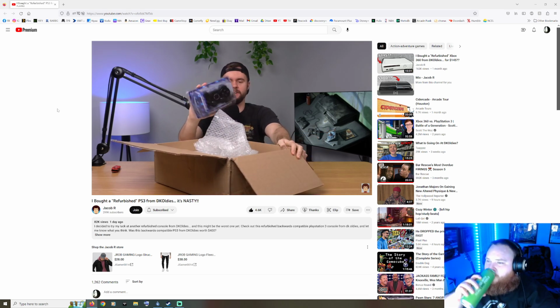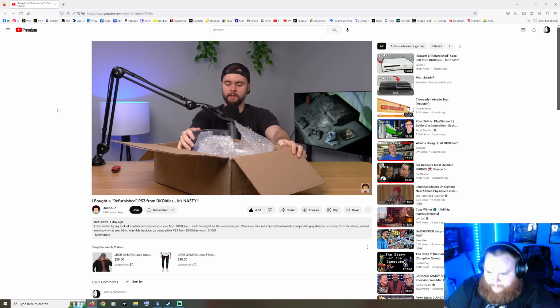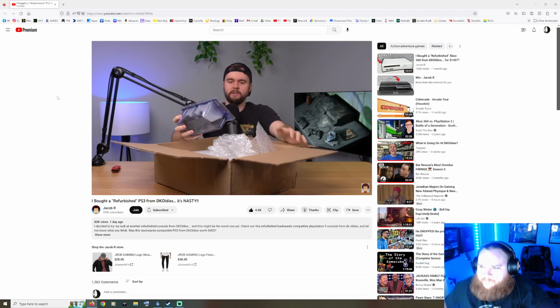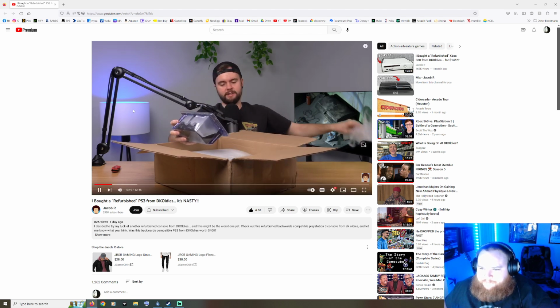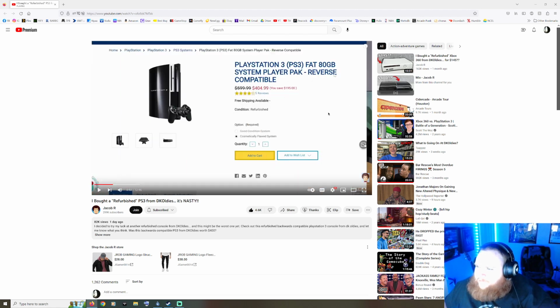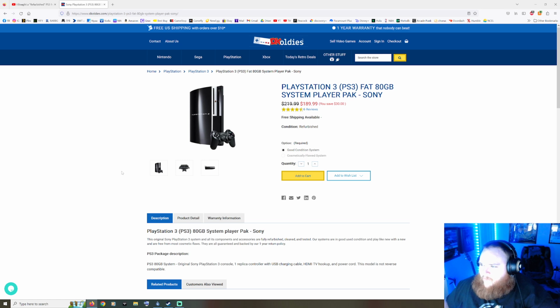Another third-party controller. I mean, guys, $400 for a backwards compatible PS3, cosmetically flawed, and you give me a third-party controller. There wasn't even an option to upgrade to an OEM. I feel like that's inexcusable. Well, hold on. What did I just have pulled up? Is that just the normal 80 gig?